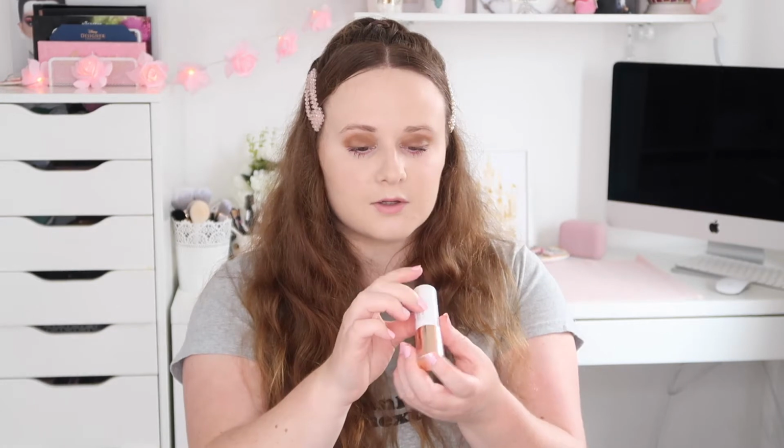What I like to do with this one is rub it on my hand, and then I take a stippling brush. A stippling brush is so much better with creamier products. They're not too heavy on the skin, and they give a lighter application. So I really like this one for blush, and I use it on my lips as well. I actually don't know what this shade is called, it doesn't have one, but I would say it's more on the red coral colour side.